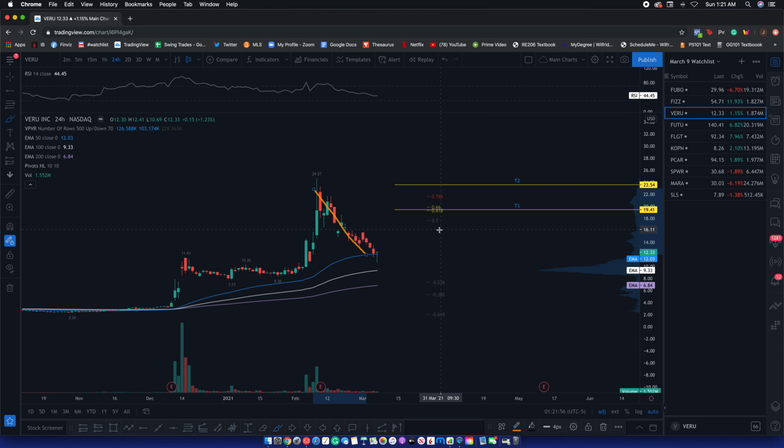First target will be the golden pocket, front running the $20 psychological level at 19.41, and the second target at 23.54, front running this top pivot as well. So I would expect bulls to bounce, try to make a higher low, and then break the interim pivot high to confirm that daily trend change and see a continued upside move.